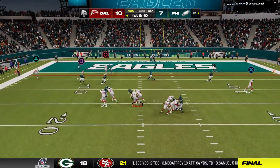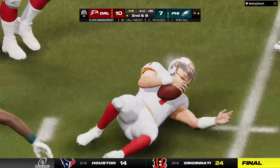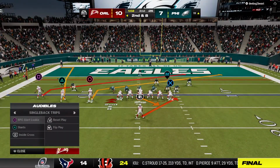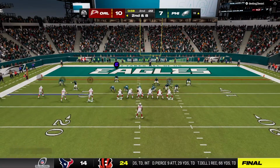Throwing to start the drive. Hoffman dancing to his left. And he's brought down just outside of the 10 at the 11. And now it looks like they're going to be in the hurry-up. Brings up 2nd and 8.